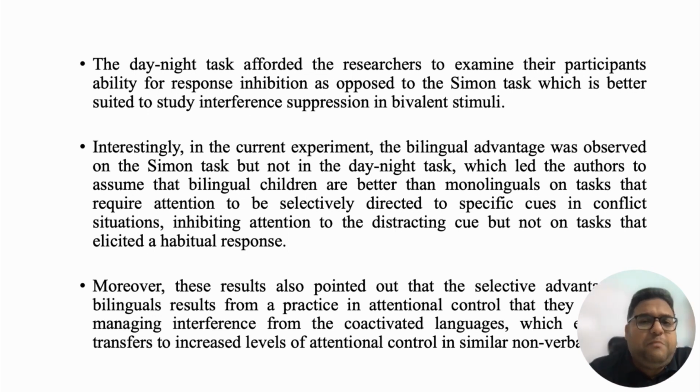Interestingly, in the current experiment, the bilingual advantage was observed only on the Simon task, but not in the day-night task. This led the authors to assume that bilingual children are better than monolinguals on tasks that require attention to be selectively directed to specific cues and in conflict resolution, but not on tasks that elicit a habitual response, something that is very, very overlearned. Looking at pictures of day and saying day is something that they have habitually learned, and in this case, there is no bilingual advantage that they are observing.